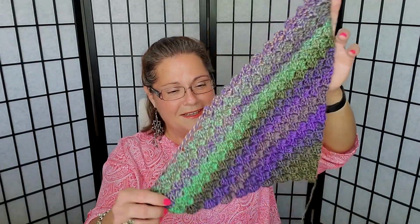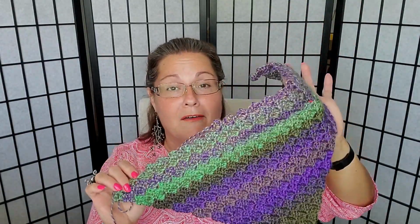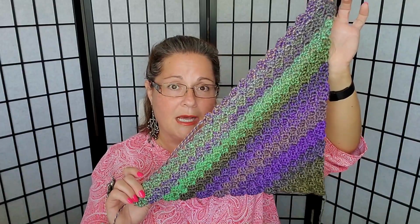But I love the corner to corner. This is the first corner to corner I've ever started to make. But I love it. I love it. It's a fast moving stitch, and I love the way it works up. And yeah, so it's going to be great.